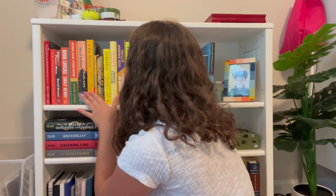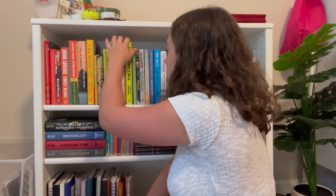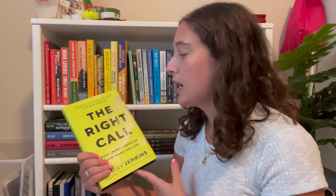Okay, continuing on. I reviewed a lot of these books already in yellow. Oh, this one I just finished recently called The Right Call. It's by Sally Jenkins, who's a New York Times bestselling author. She worked for, I think, the Washington Post and a few other newspapers and publications as a sports author, and she's written a few different books, and I really enjoy this.